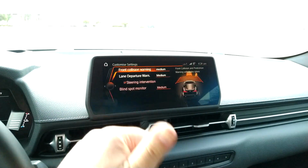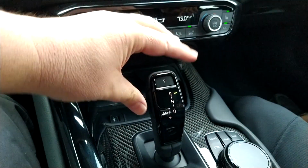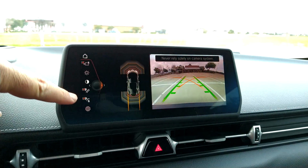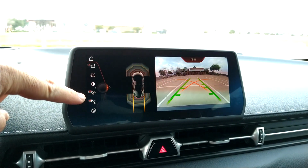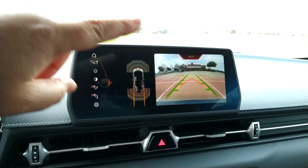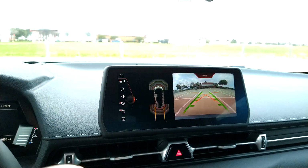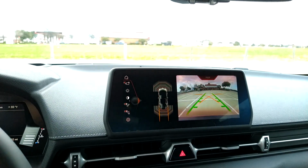Also, when you back up, let's put it in reverse. You just put this button in, push forward. You actually have the parking assist with the recognition of objects, but it will also do rear cross traffic alert and auto braking. So it'll auto brake if someone's pulling out. That's a Toyota thing.